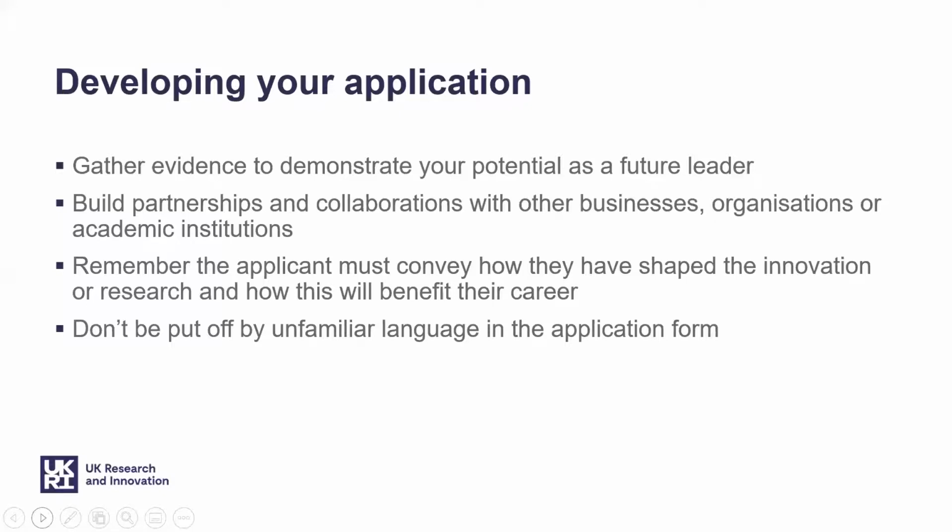Please also remember that assessors will be looking to understand how the candidate has personally shaped the proposed research or innovation in the application form, and how this work will really benefit the career of the individual. So I really encourage you to think about this early on and to use this as the basis to shape your application rather than leaving it as an afterthought.